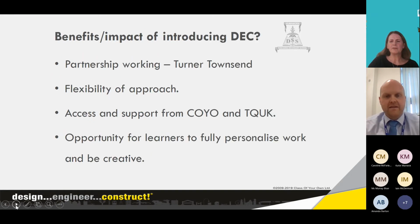Okay, so as I said, the benefits and the impact of introducing DEC for us: we are now into year 4 of DEC, and we have a really successful uptake of S4, S5 and S6 pupils undertaking the level 5 and level 6 qualification. Currently this year we've got 20 pupils. Obviously we won't get one class, unfortunately, because of the software restrictions at the moment, and we are looking to address that. But we have a full class of 20 at level 5, and a full class of 20 at higher. We have had a 100% success rate with the course, and again that's because we've relied really heavily on the resources that DEC, Class of Your Own and TQ UK have provided, as well as working with our adopters to do that.